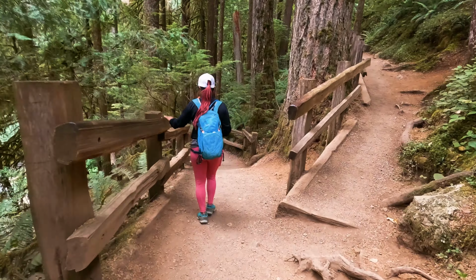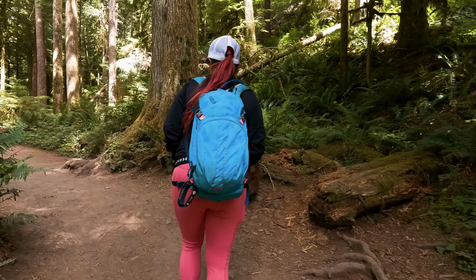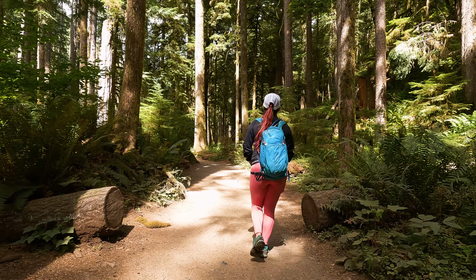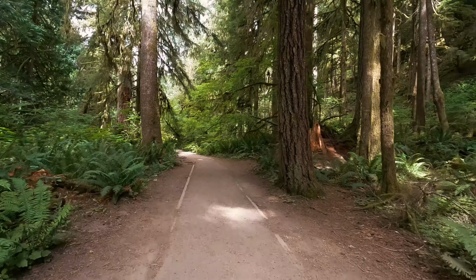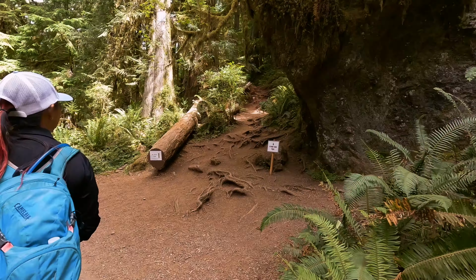If you're still feeling pretty energetic when you get back to the ranger station, there are a couple of trails on the other side of it. There is the Barnes Point Trails and the Moments in Time Trail. The Moments in Time Trail is also a great option if you're visiting with smaller hikers because it's beautiful and it's only half a mile long.